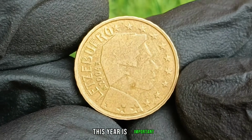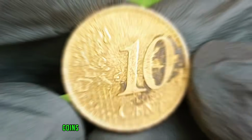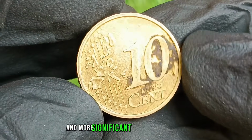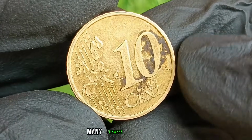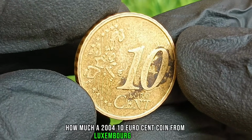This year is important because it was still within the very beginning of the euro era. Coins from this period are always seen as more collectible and more significant than those minted later in huge quantities. Now, let us focus on the value. Many viewers want to know how much a 2004 10 cent coin from Luxembourg is worth.